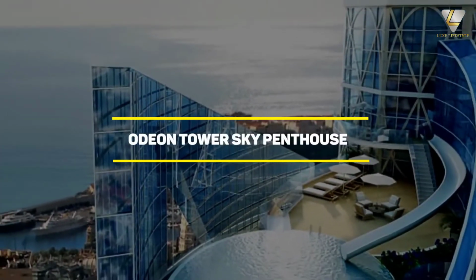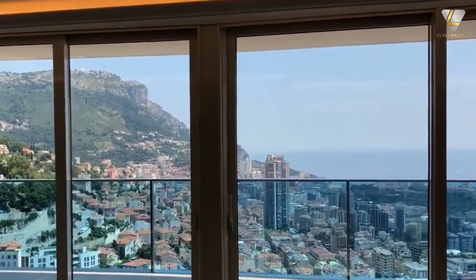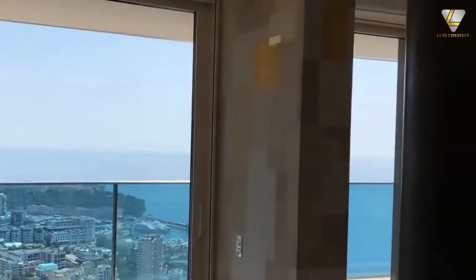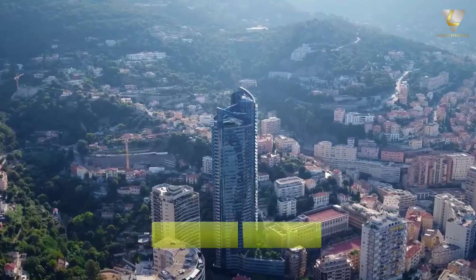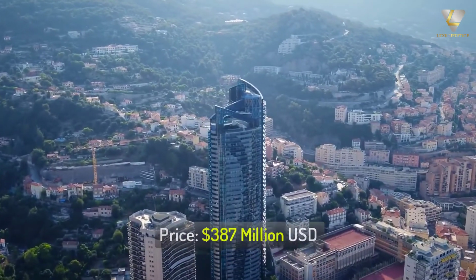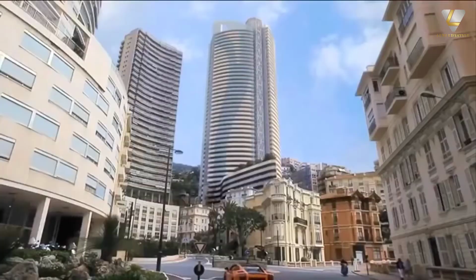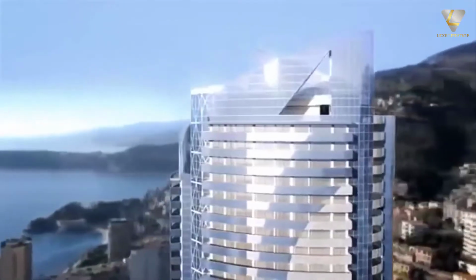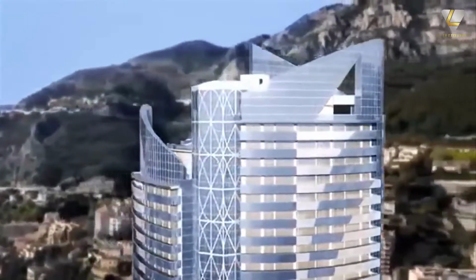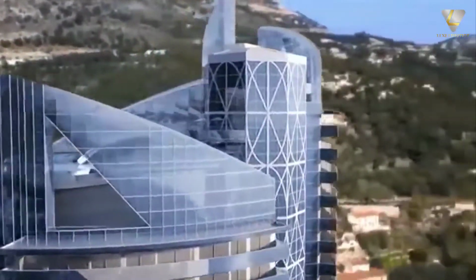3. Eden Towers Sky Penthouse. Now, we know a penthouse is pretty much the expensive version of an apartment, but can a penthouse be expensive and interesting enough to make it to this list? Absolutely. I mean, at $357 million, Monaco's Eden Towers Sky Penthouse promises to be the most expensive penthouse ever. With majestic views of the Mediterranean Sea and endless views of Monaco, this place will make you forget you are inside a 5-story penthouse in one of the largest buildings on the Mediterranean coast.